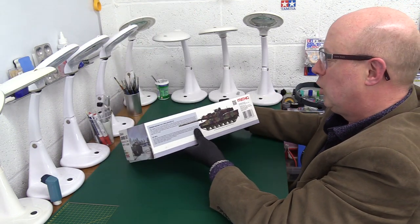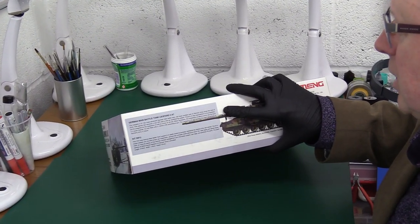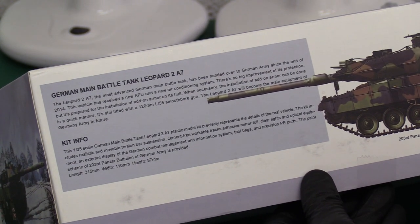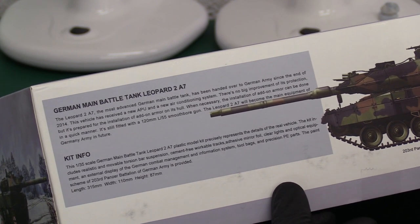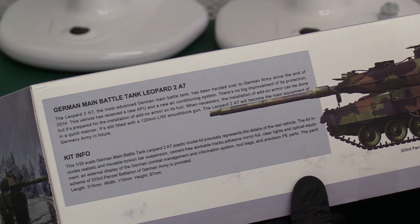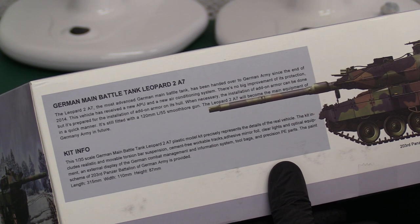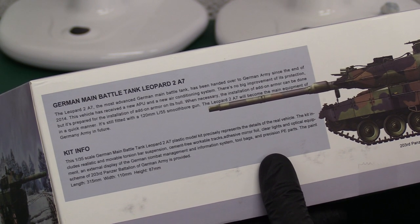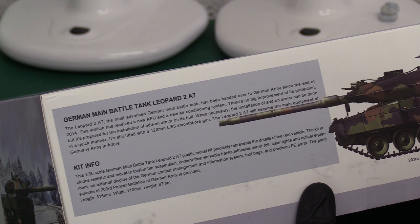On the side, we have got a little bit of a write-up. Let's have a little nosy at this, shall we? It says, the Leopard 2A7, the most advanced German main battle tank, has been handed over to Germany since the end of 2014. This vehicle has received a new APU and new air conditioning system. There's no big improvement on its protection, but it's prepared for the installation of add-on armour on its hull. When necessary, the installation of add-on armour can be done in a very fast manner. It's still fitted with a 120mm L55 smoothbore gun. So that's a bit of a Rheinmetall gun, isn't it? The Leopard A7 will become the main equipment of Germany's armour in the future.